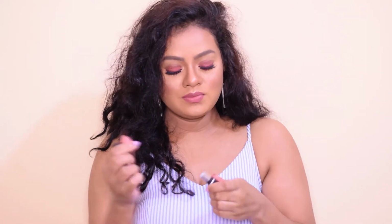And then I got two mini size lipsticks from MAC. The first one is in the shade Relentlessly Red and the second was in the shade Ruby Woo, the classic Ruby Woo. Let me show you. So this is the shade Ruby Woo. This is the most sold out lipstick from MAC and I really love this shade. This is an amazing red shade and suitable for all complexions.